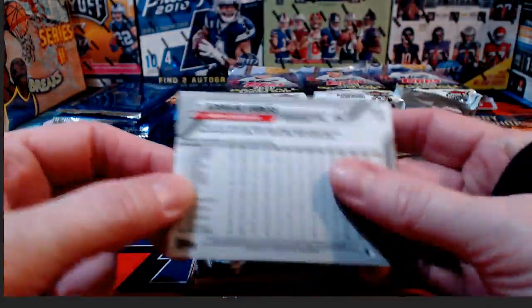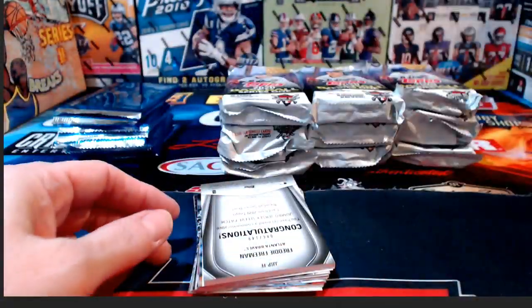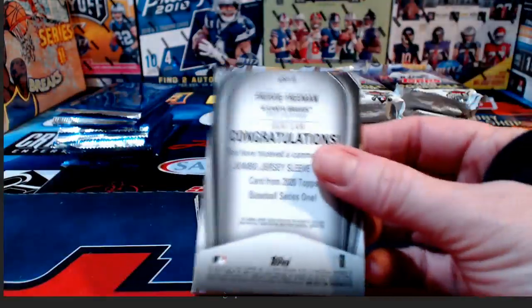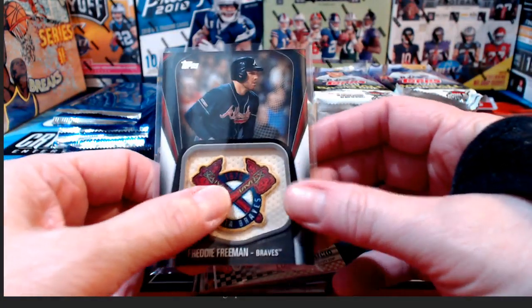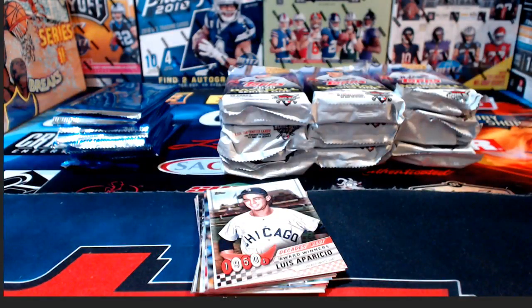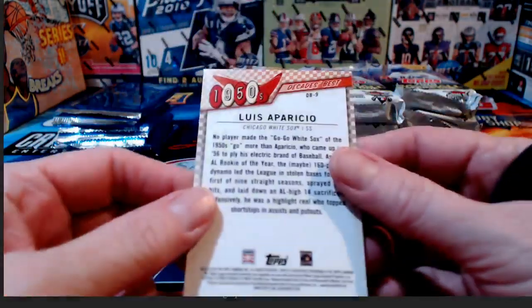The Diamondbacks and Vargas hollow foil, numbered to 2020. The Kansas City Royals. Manufactured relic to 149. It's a Freddie Freeman. Ooh, for the Atlanta Braves. I guess that's the first Braves manufactured relic we've seen, because that's kind of cool looking. I don't remember seeing that one before.